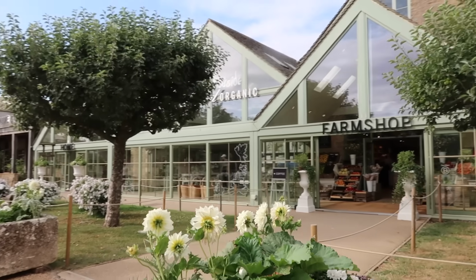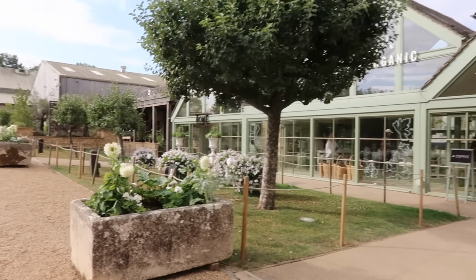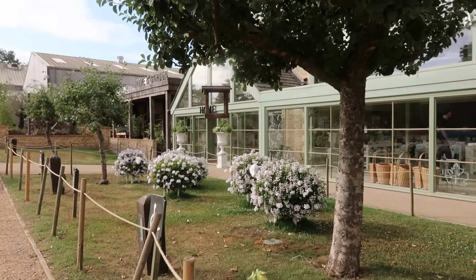Morning, darlings. Pilates done, and it feels like it's been a while since I've been into the farm shop. Look at the geranium sheep, you can barely see their faces. They're so covered in florals now. They are such a good idea.